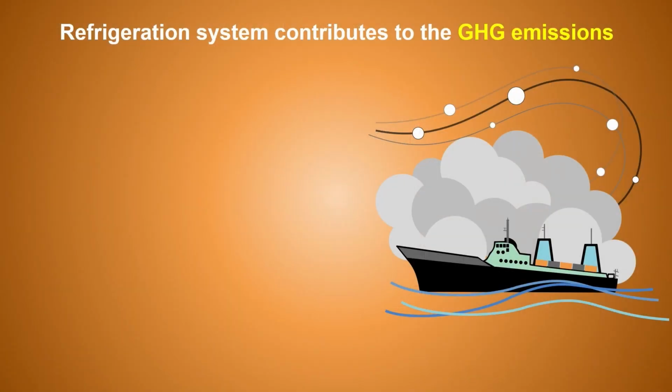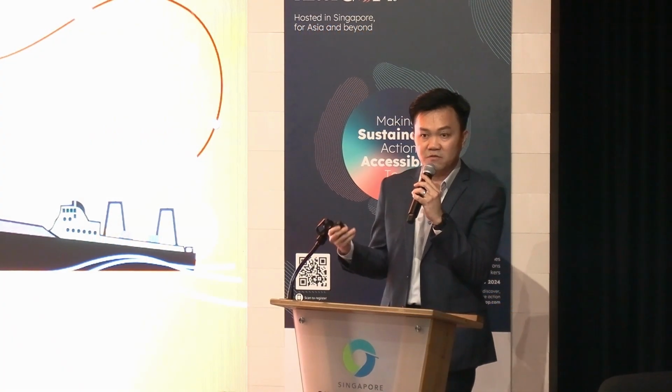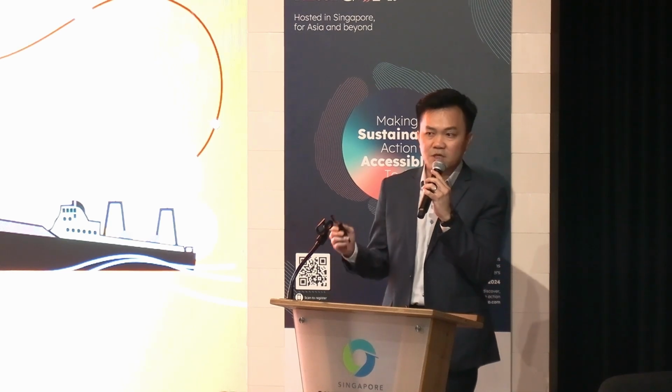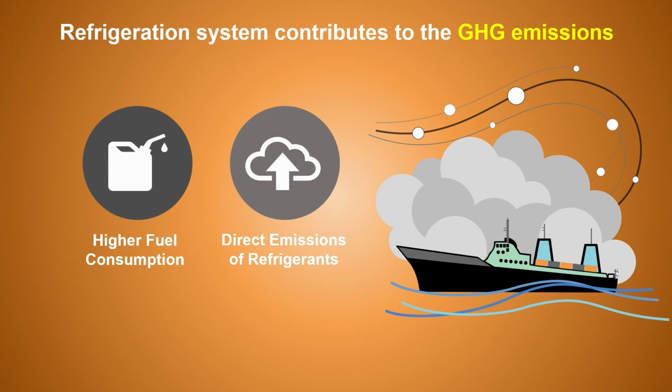Refrigeration systems are critical, not just in buildings, but also on ships, providing comfort and maintaining goods and food. And there are two ways they can contribute significantly to emissions. First of all, as you have seen just now, refrigeration systems are one of the biggest users of electricity, which can lead to higher fuel consumption. Secondly, HFC refrigerants can leak directly into the atmosphere from the system.